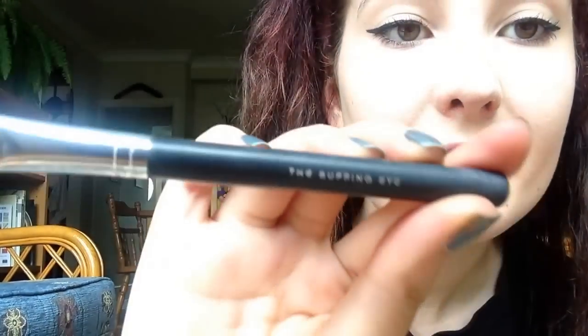Okay, so there we go. Now, next, what I'm going to do is apply your eyeshadow using this eyeshadow brush, the Buffing Eye Brush by Bare Minerals. Okay, you can see there's quite a lot of product on there already. And I'm going to use this to create a smoky eye look along your eyelids.